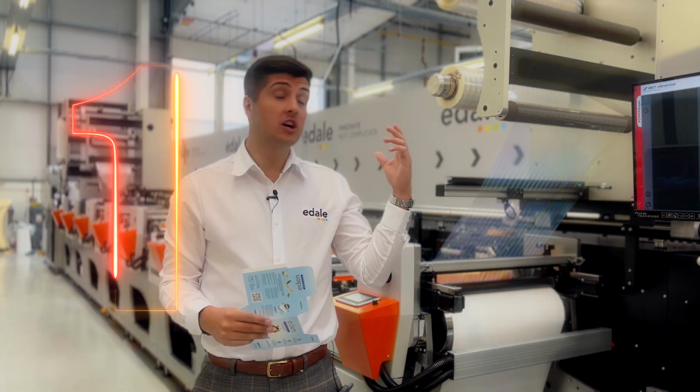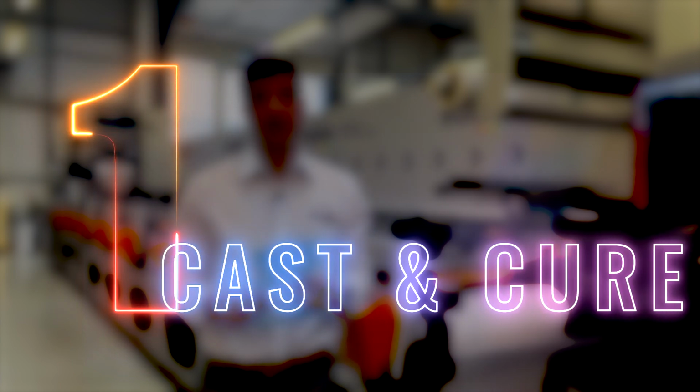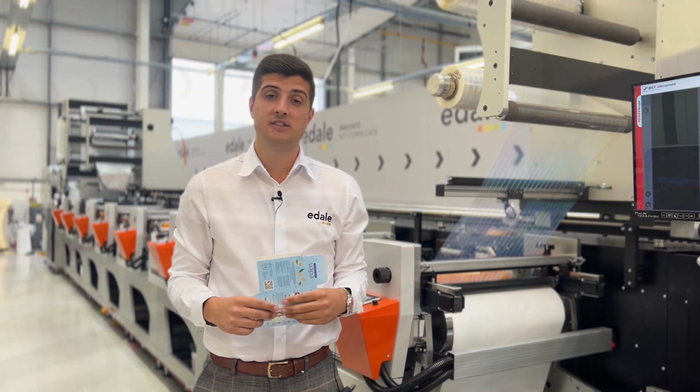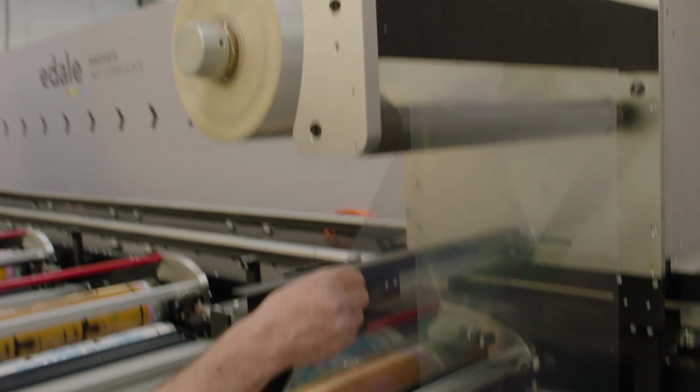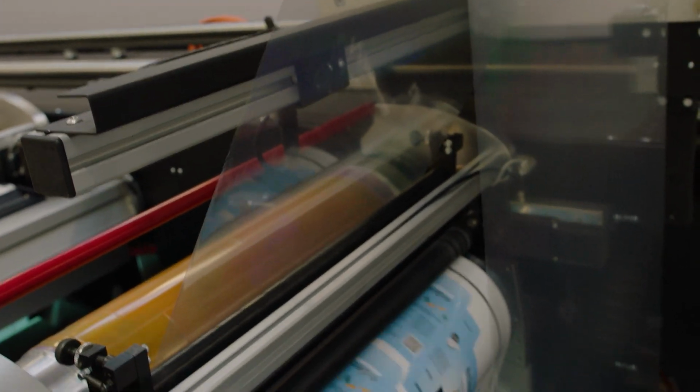Number 1 is our cast and cure unit. This is available on our FL1 Prime, our FL3 and our FL5 carton press. It's an additional embellishment option we have available that goes in line with the likes of the cold foil unit and the lamination module.